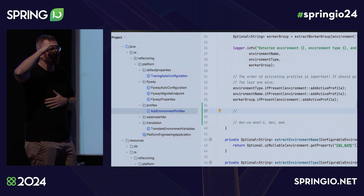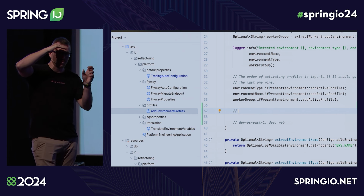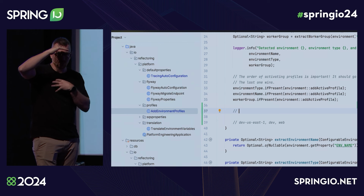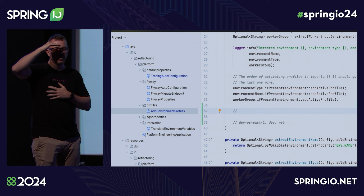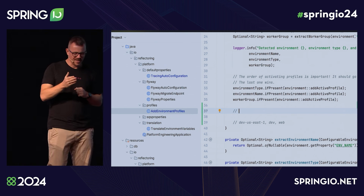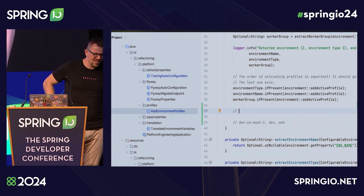Yes, so the platform injects the environment variable depending on where it runs, and then our environment processor takes that environment variable and activates the profile. Okay. Who's responsible for injecting the environment variable in the first place? That's your question, right? That's the magic of the platform.